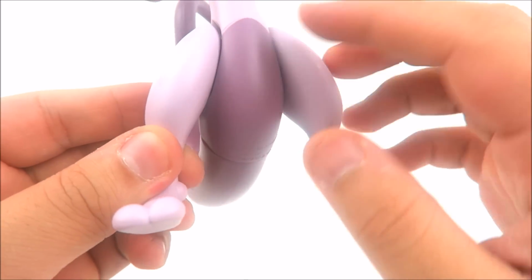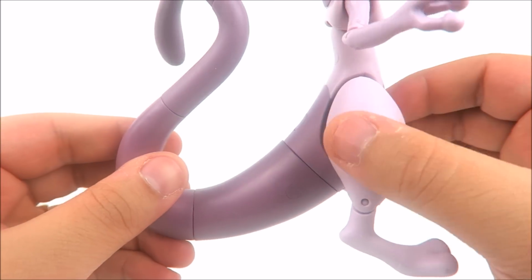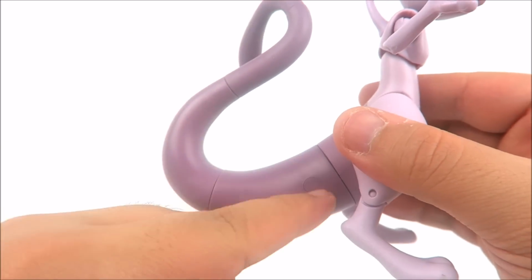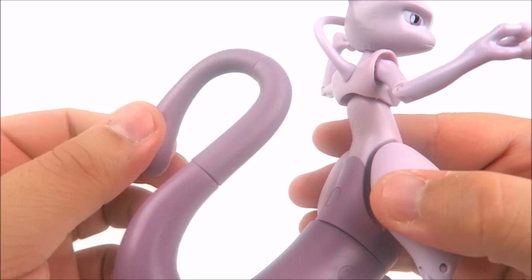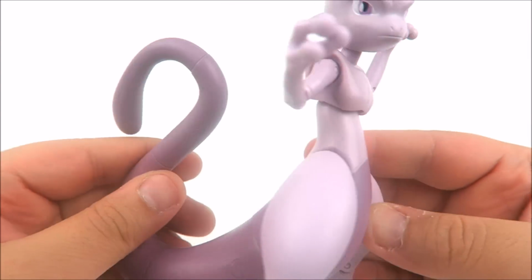Nice smooth sculpt and paint applications here, separating that lavender color with the darker purple. I love the way the big thighs look with the hind legs there, and his toes are nicely sculpted. And then we have this snake-like tail that goes all the way around. It's very thick, and you can see a lot of articulation cuts, which I'm going to get to in a little bit. But a very awesome-looking Mewtwo.